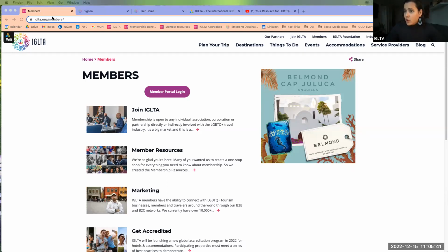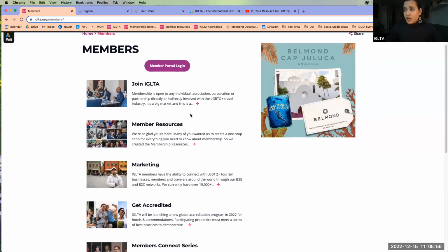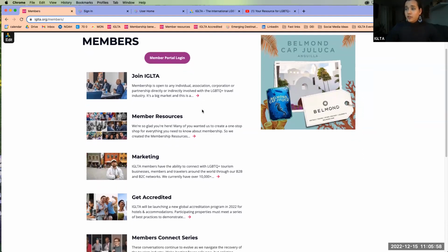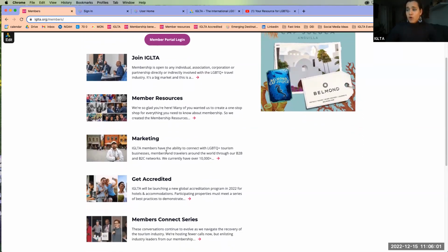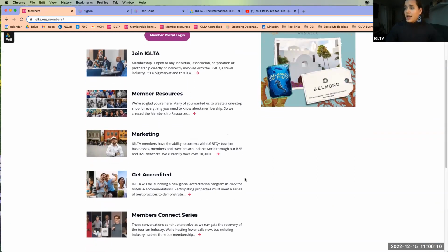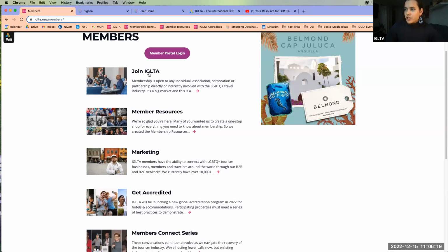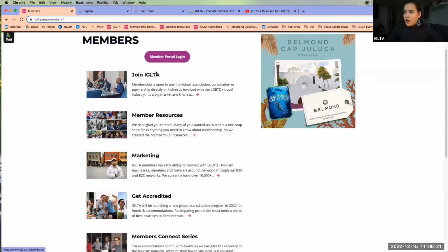You go to the new website, IGLTA.org, and click on the tab up there that says Members, and you get this portal for members where you can find different information about membership. You can find information about how to join, member resources, marketing information for our members, and how to get accredited if you're a hotel or accommodation business. And of course, our Members Connect series, which are all our recorded monthly webinars that include educational sessions, but also important membership sessions like this one to let you know about updates and upgrades to your membership.